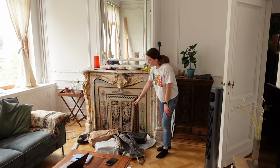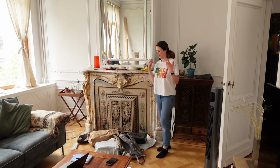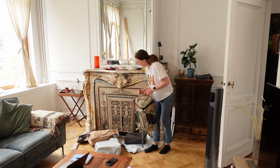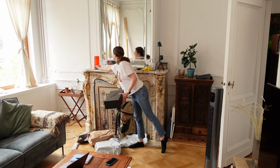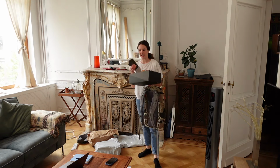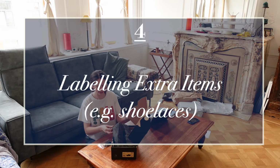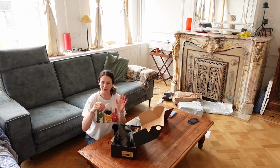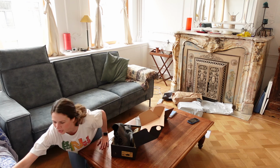Okay, so while I was trying to clean all of this packaging up, I thought of two more quick organizational things that I like to do with things like this. So for this example, I'll need this bag and these shoes and these tags. Okay, so what I wanted to showcase here is that my boyfriend ordered these new shoes and they came with these extra shoelaces, and it's very easy just to chuck them in a drawer or chuck them somewhere in the garage and just kind of forget about them.